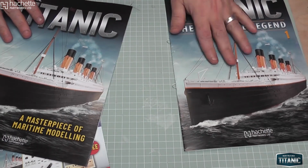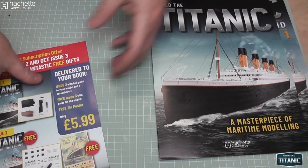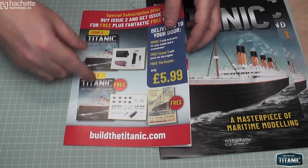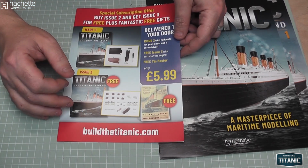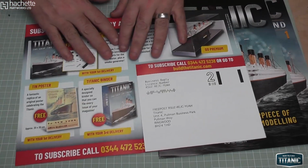So this is the actual magazine, the build magazine. This is your booklet, and you get your part with your subscription gifts and everything. This one's saying that issue 2 will be out and it will be $5.99, and issue 3 will be there as well. So this is what you're going to get.